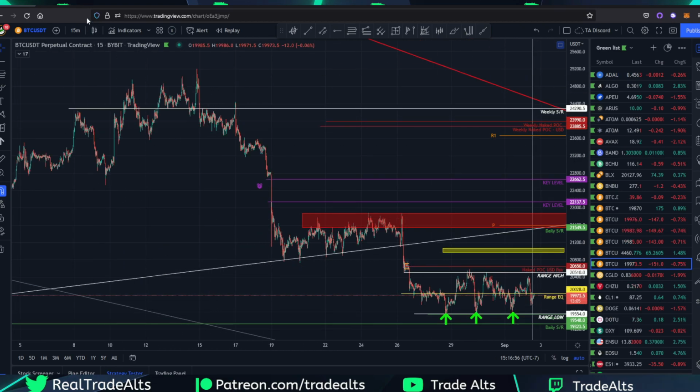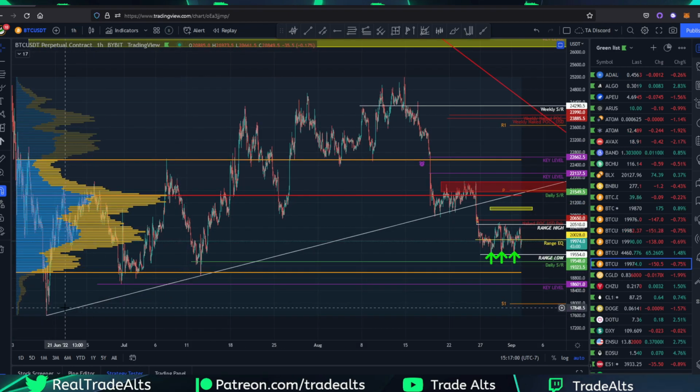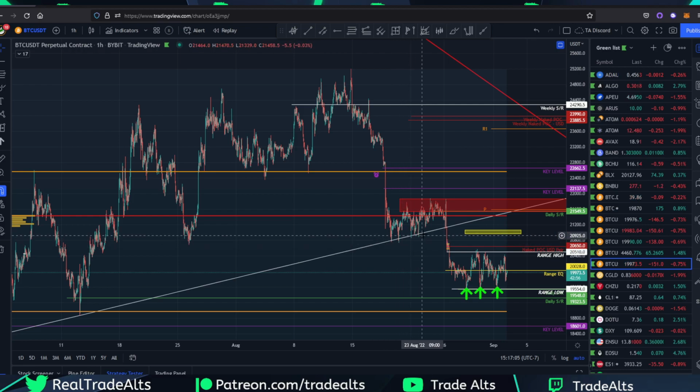So we lost this trend. I'm zooming out, so this trend line from the lows, right? Low, higher low, very well respected, broke down, a little bit of a consolidation here before forming this range that we're in at the moment.